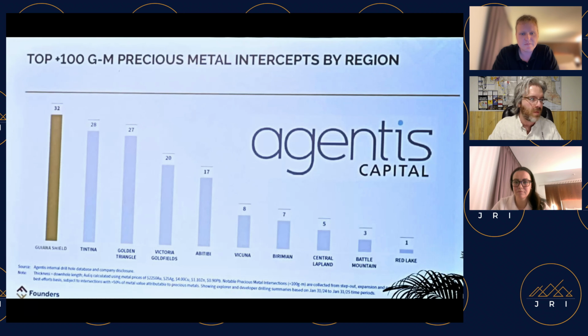So, 100-plus gram-meter per ton holes. You just released another one today, so another plus one for Founders Metals. Maybe the only question I have for you is, this is the last 12 months. How many from the Guyana Shield are courtesy of FDR.V? I think we might be 24 or 25 of those today. So it could be more than that. Is it bad that I've lost count? I'm joking. I think we're 24.